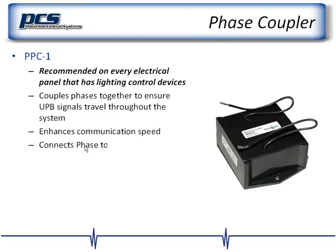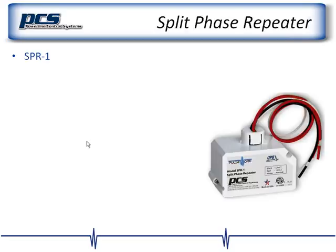Phase coupler. That's a basic commodity item. It connects the two phases. It goes phase to phase. It's wired outside the electrical panel, but in reality, a lot of guys just hang them in the panel. It's not the code. That's why we make it out of plastic. So it's about $50 for the contractor.